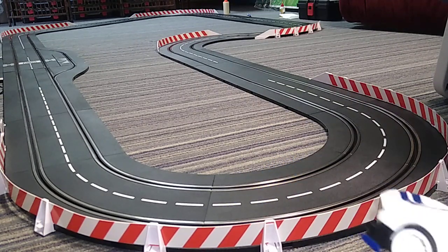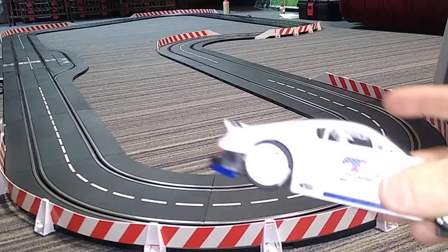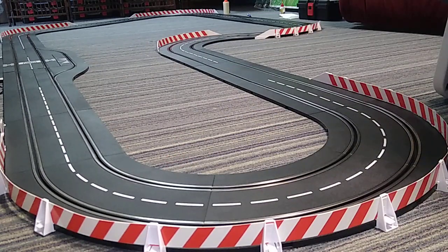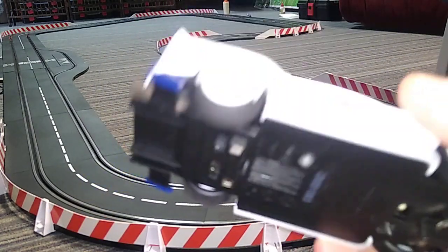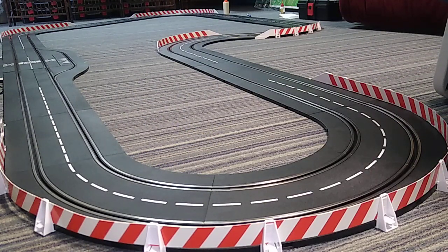You can kind of see, well, no, you probably can't see it on camera, you might be able to see some of the blue paint that's just scratched along the inside of the barriers there, just from this one scraping against them every time. I may end up breaking those off. I might do it because I'm getting a little tired of having to reshape the barricades after every race.